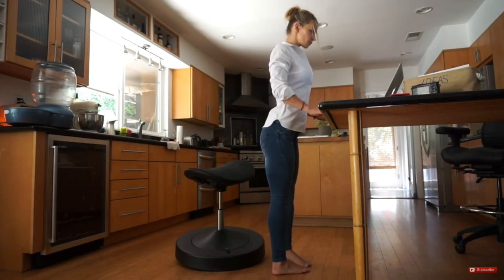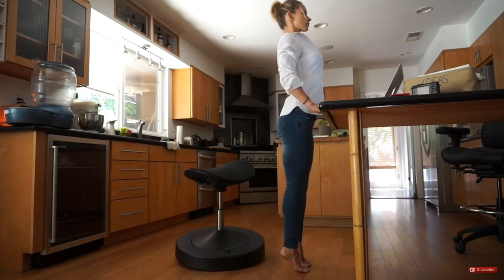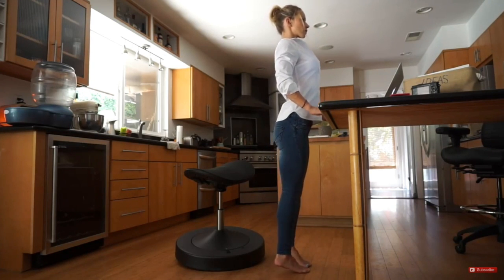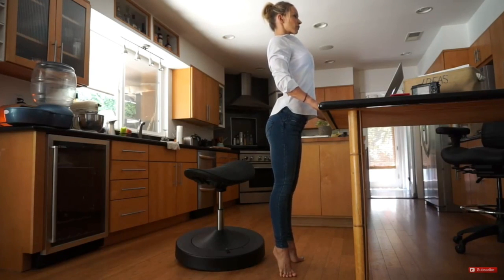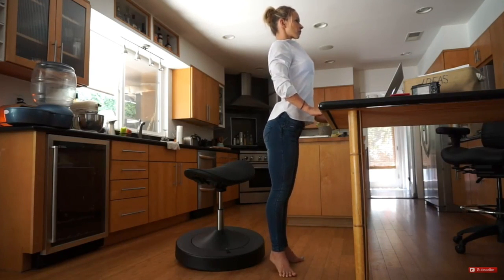The second position is with your feet pigeon-toed with big toes touching. Do another 10 heel raises in this position. The third position is with your feet everted and heels touching. Do last 10 reps in this position.